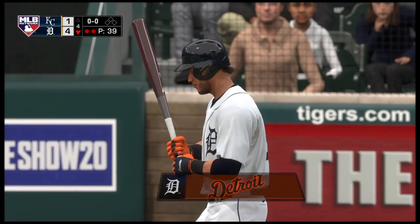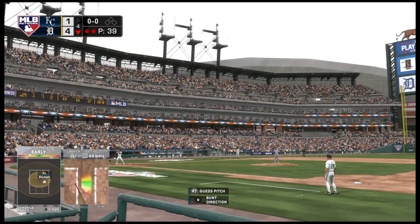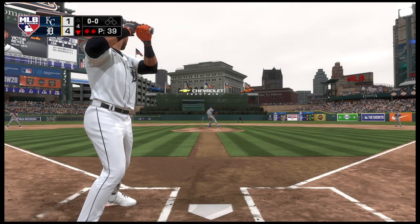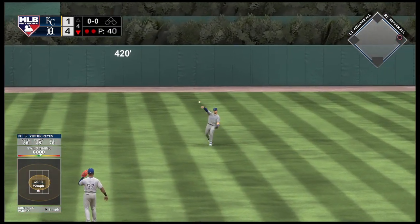Next for the Tigers, the center fielder. So the batting order turns over now and set to go, Victor Reyes. No hits in 2 trips to the plate for him in the ball game. Here's the first pitch to him. Hit back up the middle. And there's his first base hit in this one.